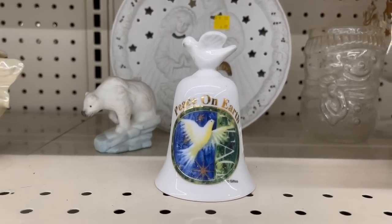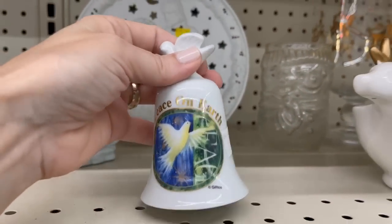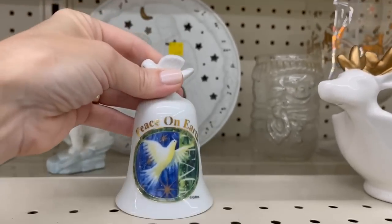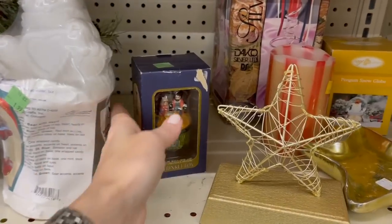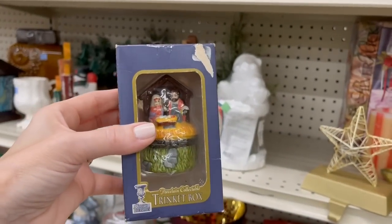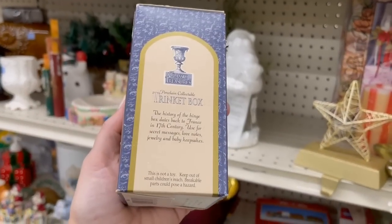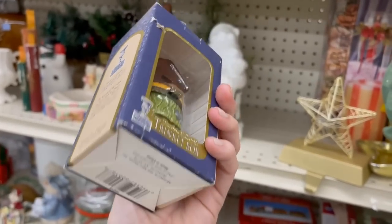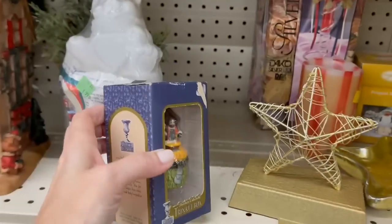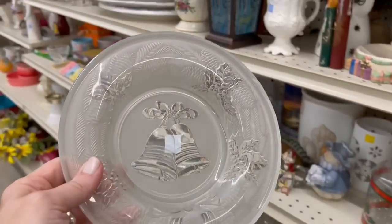And a lot of bell collectors out there. Sometimes I find an entire lifetime grouping of bells that someone has carefully curated and added to their home. A trinket box, and that one has never been opened. Be a good little Christmas gift. The box is a little bit worn, but I think it's still a great gift.